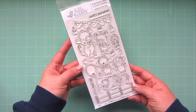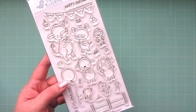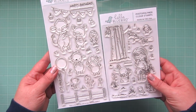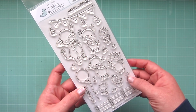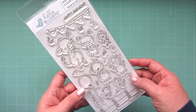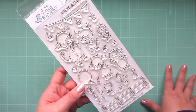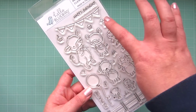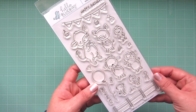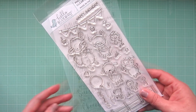Alright, so the next set that I got was one of the larger ones. This is Party on the Farm, which is absolutely adorable. As you can see, it's quite a bit larger than the standard size. And it's got all of these adorable little farm animals and the little birthday party accessories, which I'm super excited about because I make so many birthday cards. That's probably the cards I make the most. And so you can borrow these little accessories for all kinds of different images and cards. So that's really awesome. I'm excited about that.